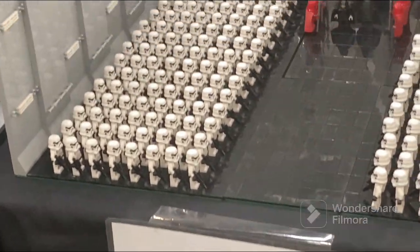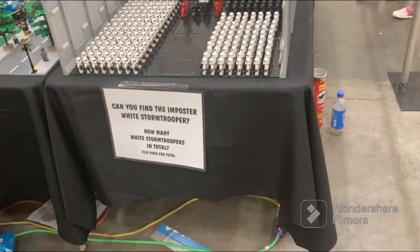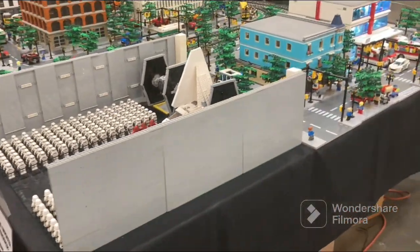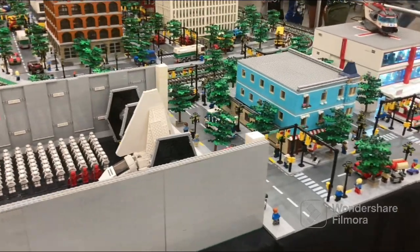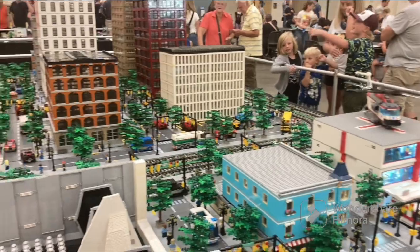Now there's this awesome little thing. You can pause and see if you can find the out of place trooper in the battalion. Put it in the comments below if you can find it. I don't think I really found it, but it is from a few weeks back, so maybe I did and I'm just forgetting.